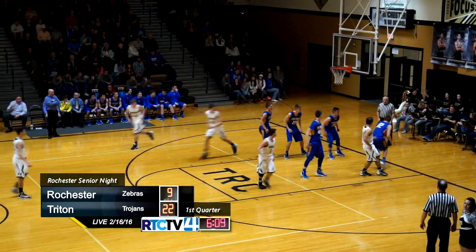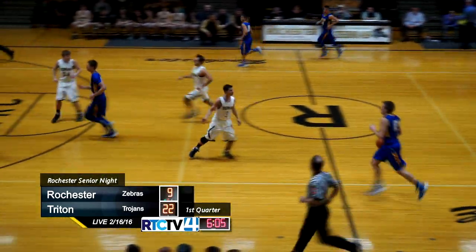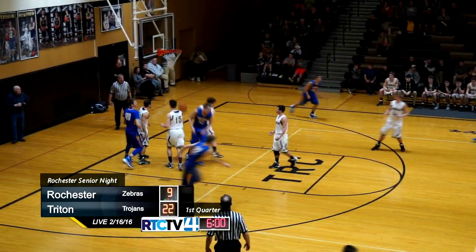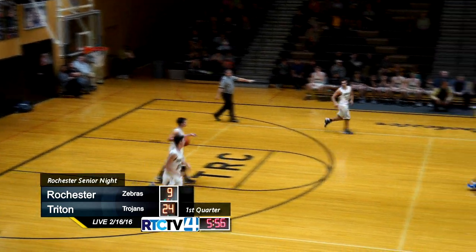Holland's floater is off the mark, no good. Rebound to the defense. Anderson has a really quick catch and release. Yo, floater in the lane is in for 2. And it's 24-9. Yo has 6.